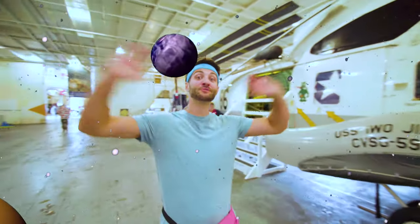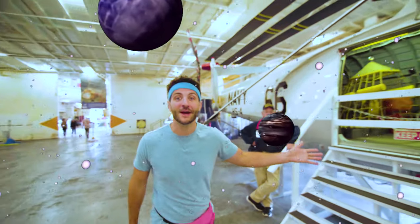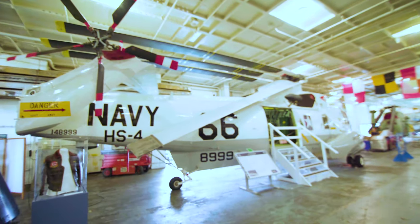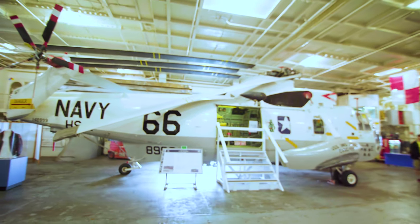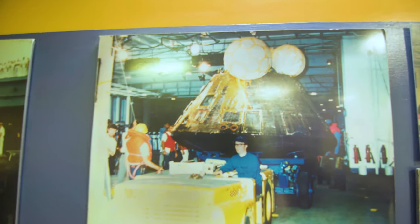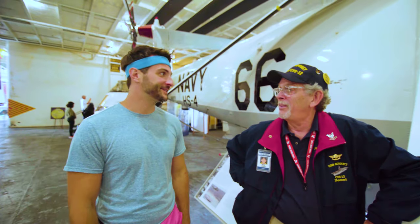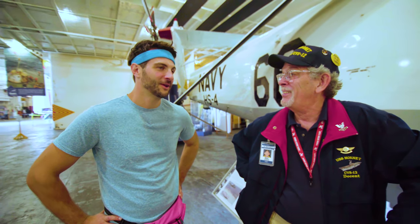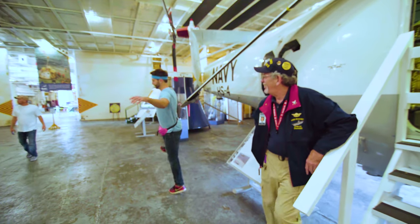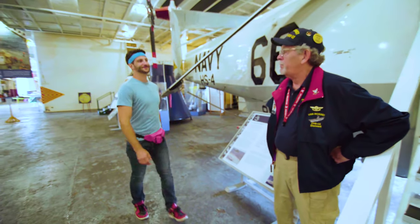Not only does this aircraft carrier hold helicopters and airplanes, but it also has stuff that was in outer space. This helicopter was in the movie Apollo 13 and helped recover the astronauts in the movie. Yes, it did. What else is cool about this? It was the recovery helicopter on the original Gemini 4 mission, and that was our first spacewalk. So not only was it in a movie doing things that actually happened in real life, but it actually did things in real life. Absolutely it did. That's amazing. And important things. That's so cool. We need to get back on the moon. I think so. I'd like to. When you're on the moon, you walk like this. Like that. That's right. Nailed it.